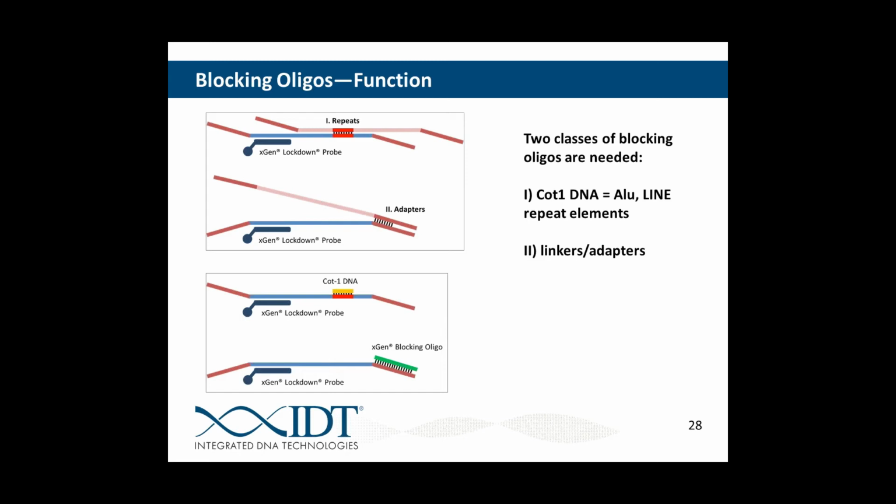So there are two major issues when you're trying to capture with xGen lockdown probes. One is that there's a contribution of repeats even if you don't design your probes to target a repeat. The repeat can be within the fragment that you're capturing, pulling down off-target material. The other problem is with the adapter-to-adapter hybridization. Your adapters are single-stranded at this point, so they have the ability to hybridize to another adapter sequence, pulling down this pink region here, which is an off-target DNA region. So the solution for this is COT1 DNA for the repeats.